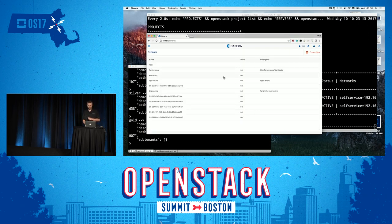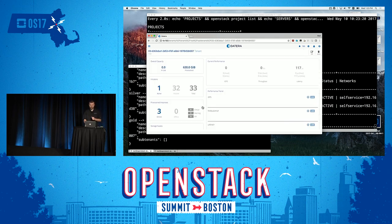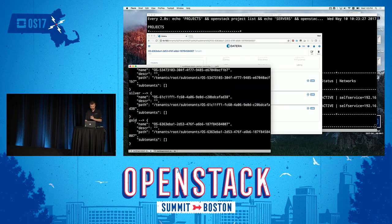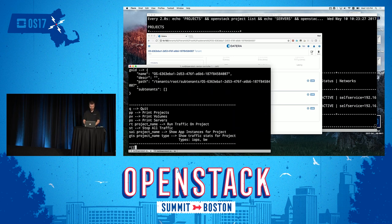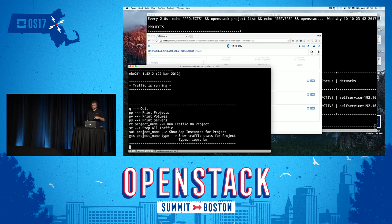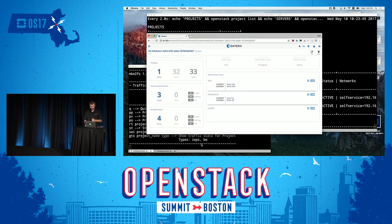So if we go to tenant management, we see 636 right there. All right, and let's go ahead and look in there, and we see zero traffic in there. So we essentially see an isolated view of just this tenant's resources. Now, real quick, before I run out of time, I'm going to run some traffic. And I believe that was the gold one. This is 636. So let's run traffic gold. It's running against the 636 project. It's just logging in there and running DD against the data volume. So give it just a moment.